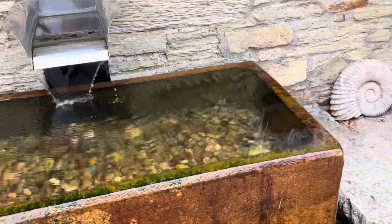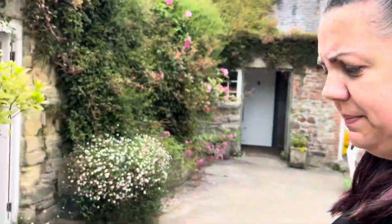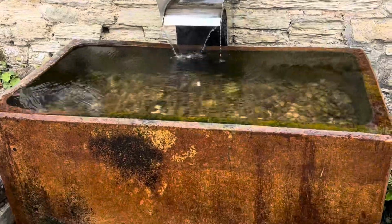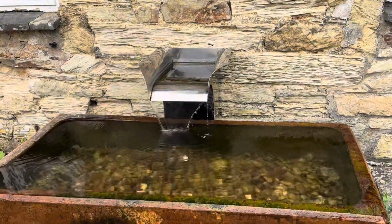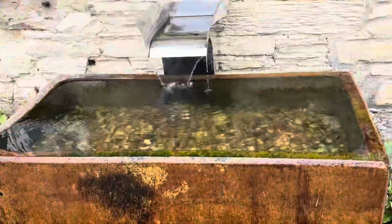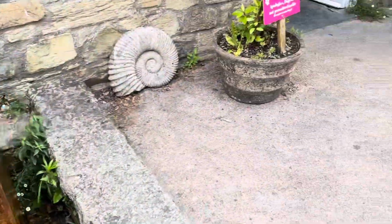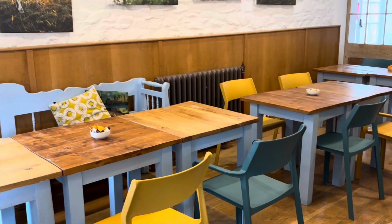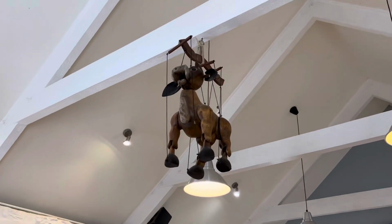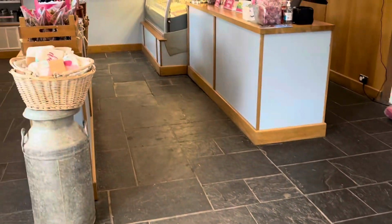Looks very nice. I wonder if we could have a water feature like that in our garden. Maybe. What do you reckon? Get a big old rusty tank, fill it with water and whatever that is. Put the kids in it. No, I can see them in it. Oh, you can see the kids in it. Okay. So in addition to the outside seating, you can sit inside if you so wish. And yeah, they've got their bits and pieces.